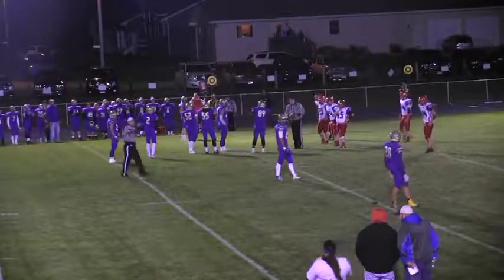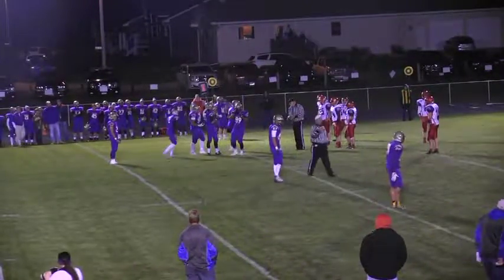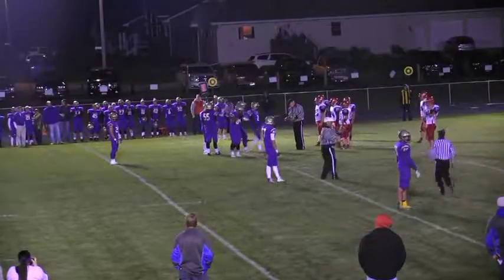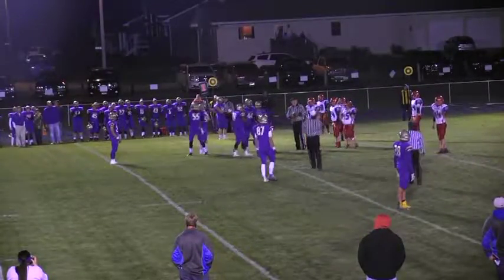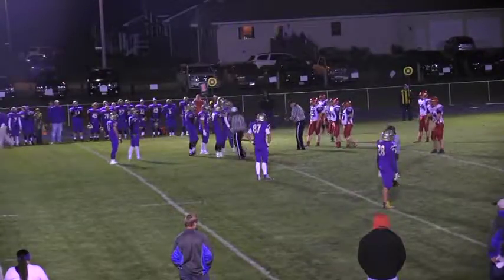Sully Buttes comes up in a spread formation. And now, understand they had the wrong ball on the field. Wrong ball went to the proper sideline or whatever, and so they're changing the ball on the field.